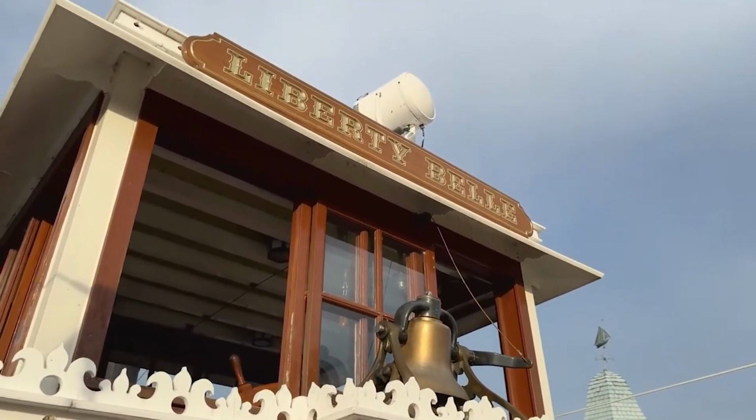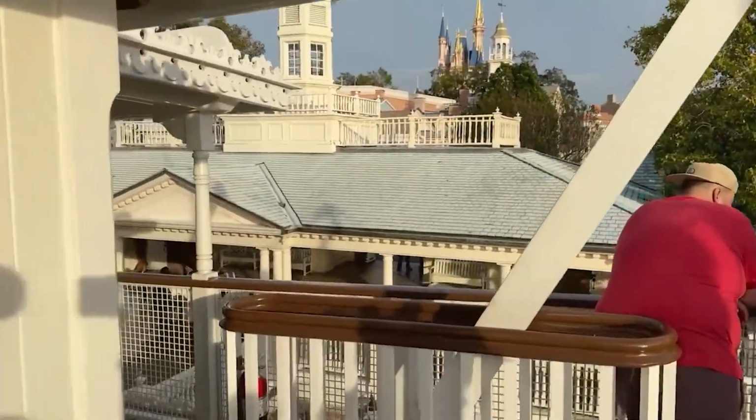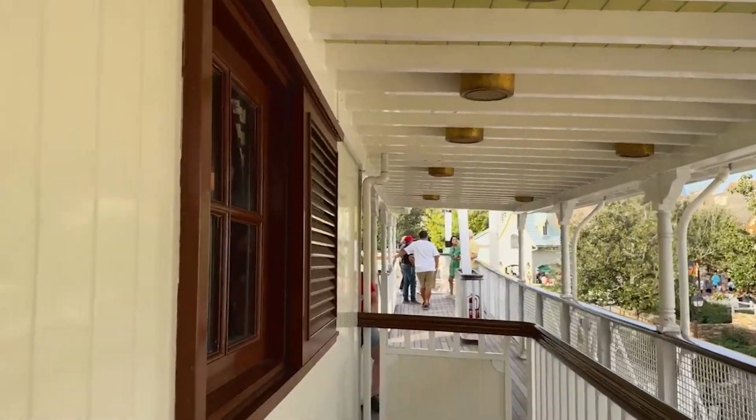If you are on board the Liberty Belle and you have a scooter on the lower deck with a zero gravity bag on the back of it, please make sure a member of your party stays with the chair at all times, please. At all times, you must have someone with the chair.